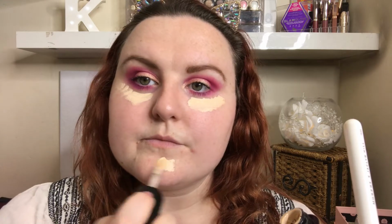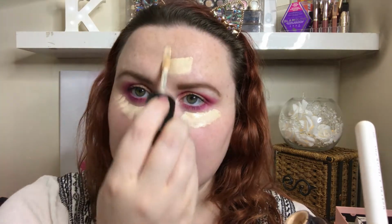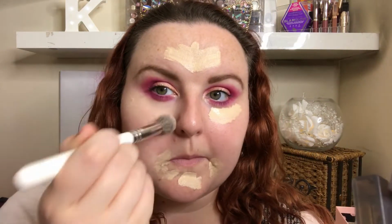So I'm just going to apply it under my eyes, on my chin, on my blemishes here, and my forehead, and work it into the skin. Now to blend in the concealer under my eyes, I'm going to use the JH08 brush, which is the Morphe and Jaclyn Hill brush set. And this is, I believe, the Everything Creamy brush, and it's just really good for your under eyes to blend it in. That is actually a really decent colour for me, and the coverage isn't that bad.